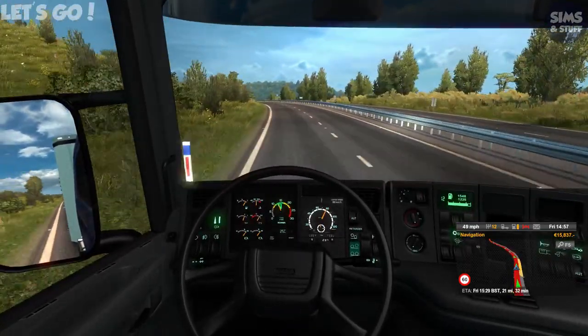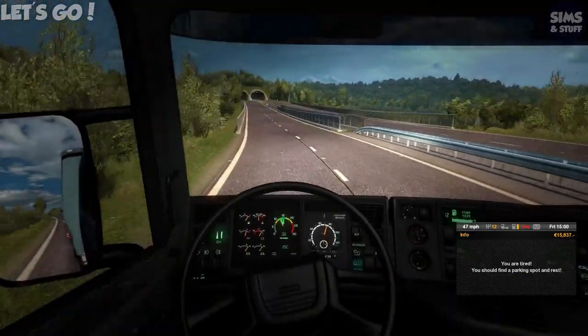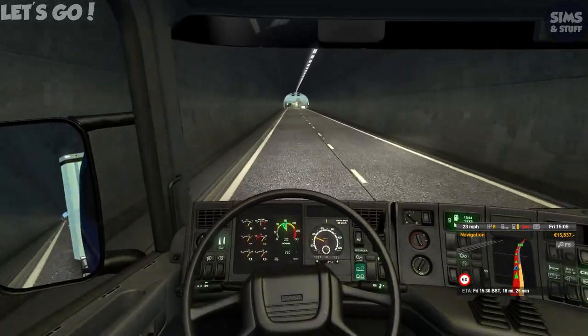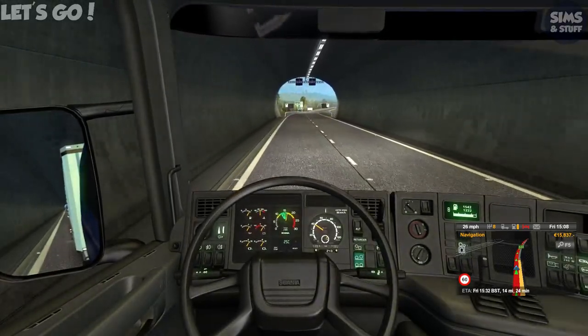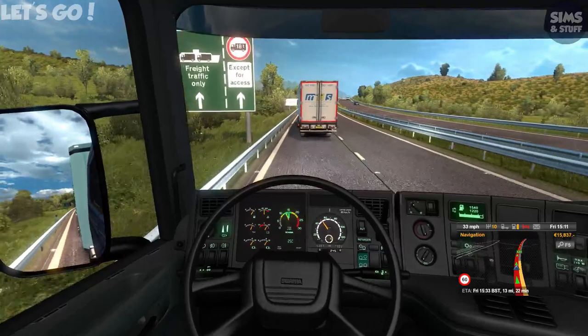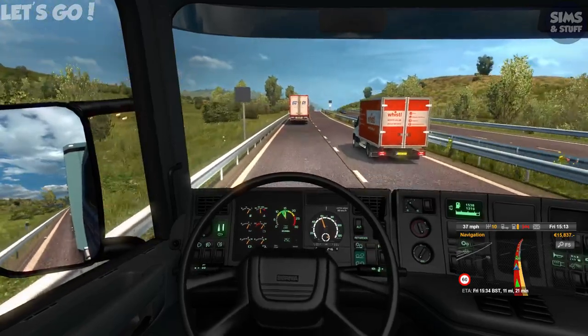Yeah, really happy with my truck. So it's up to you what we do. Do I carry on with this stock and then give it to my driver? What? No. Oh, I hate it when it does that. I haven't passed anywhere to stop. I can't stop. So yeah, do I keep this stock?